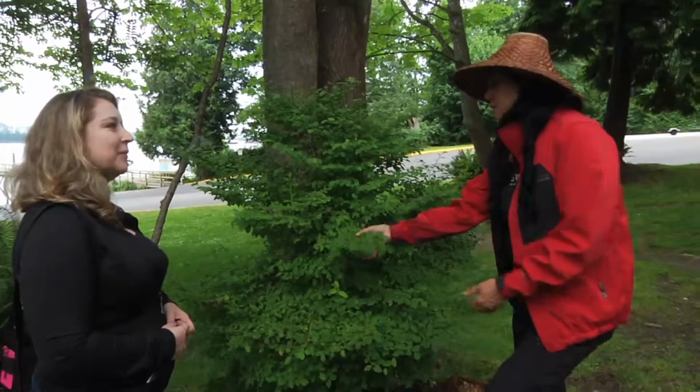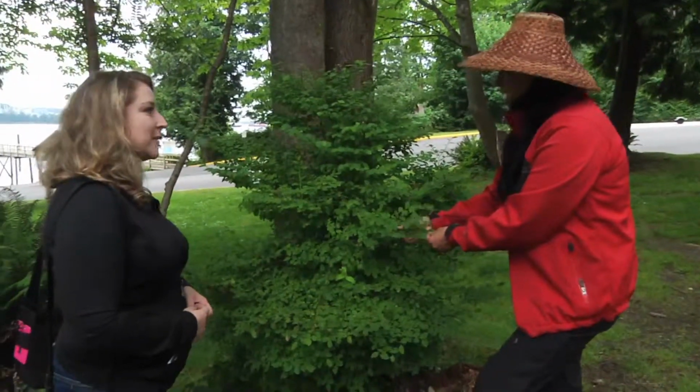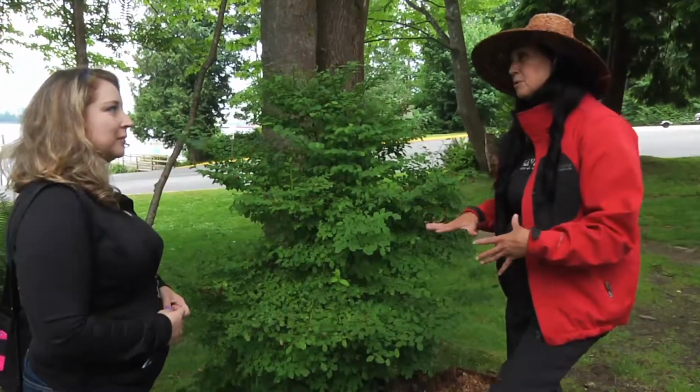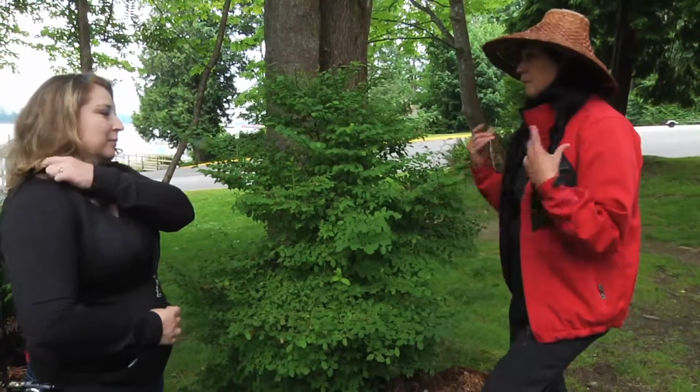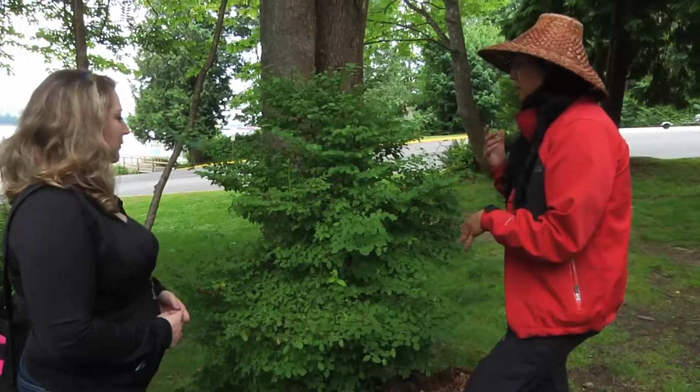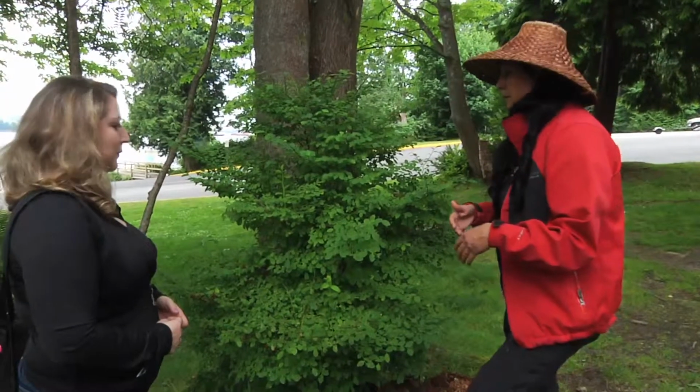Okay, so this plant is a vaccinium. I like to share the Latin names of plants because it helps if you ever want to cross-reference the plants in the future and know how to tell which is which.